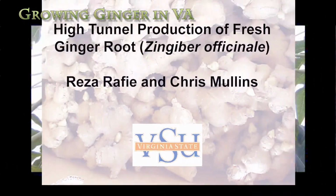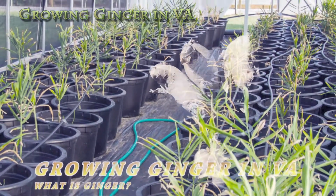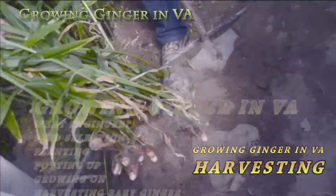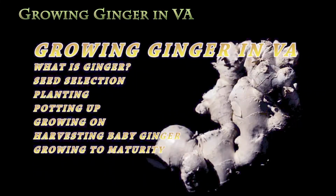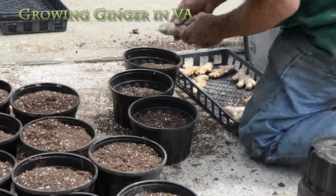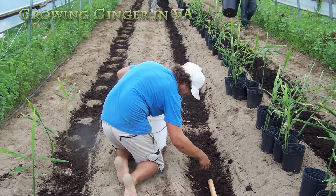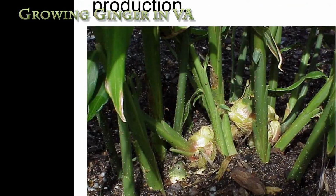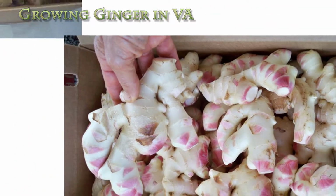Growing ginger in Virginia requires skill and attention to certain details: selecting quality disease-free seed stock, sanitation practices in handling the seed and the growing media and growing environment, planting, whether it be in containers or in the ground in high tunnels, how to grow on, fertilizing and watering and mounding up the developing rhizomes, and finally harvesting and marketing the final product.